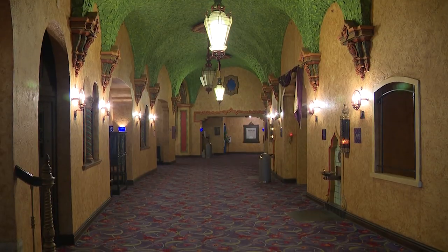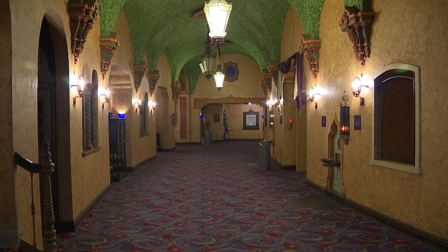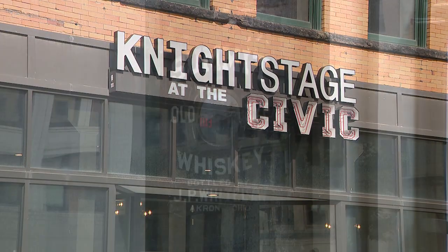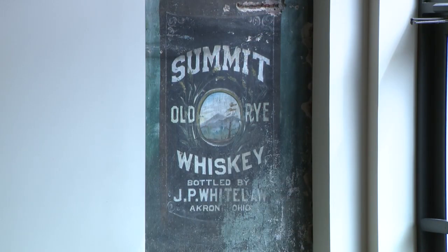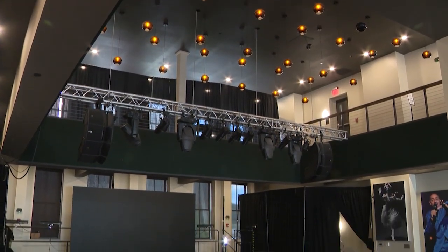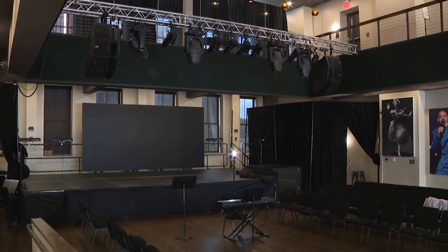We have a new venue. Actually, we have two new venues on the campus. We have something called Night Stage, and it was originally a whiskey distillery in 1897. It's a historical landmark, and it's beautiful, and it seats about 200 people.